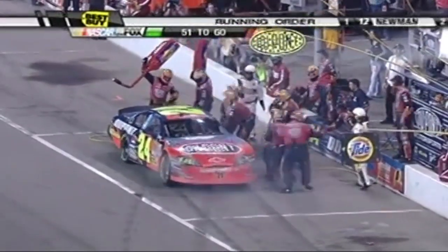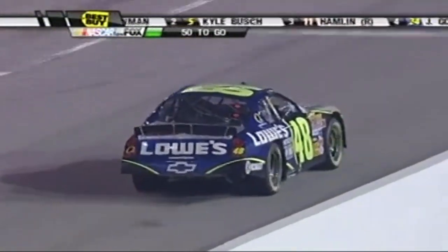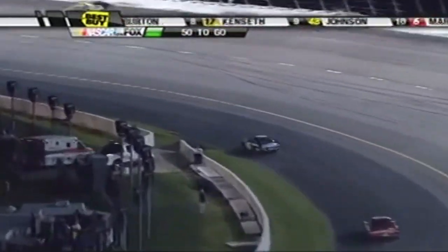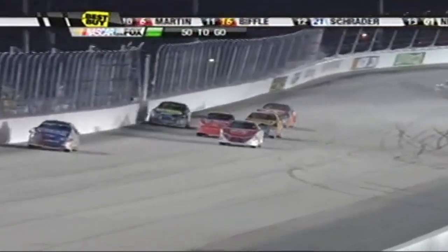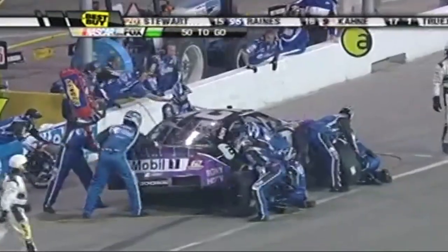48 car almost had an accident here on pit road. Just managed to duck to the right of the 21 and Schrader. I mean, it was within inches. And that's going to be very costly. He almost had to come to a complete stop as Kenny Schrader in the 21 was turning into his pits. Almost near disaster, as you pointed out. Cost him a lot of time on getting out of the pits there. He's way back behind the leaders now. Here comes Jeff Gordon and Matt Kenseth up to speed.